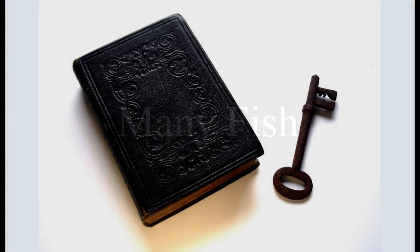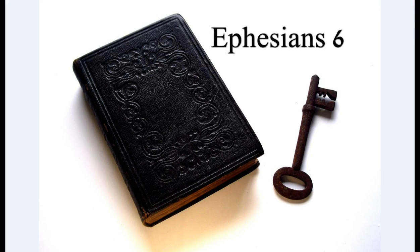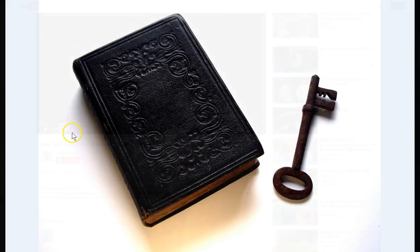Finally, my brethren, be strong in the Lord, and in the power of his might. Put on the whole armor of God, that ye may be able to stand against the wiles of the devil. For we wrestle not against flesh and blood, but against principalities, against powers, against the rulers of the darkness of this world, against spiritual wickedness in high places. Wherefore take unto you the whole armor of God.